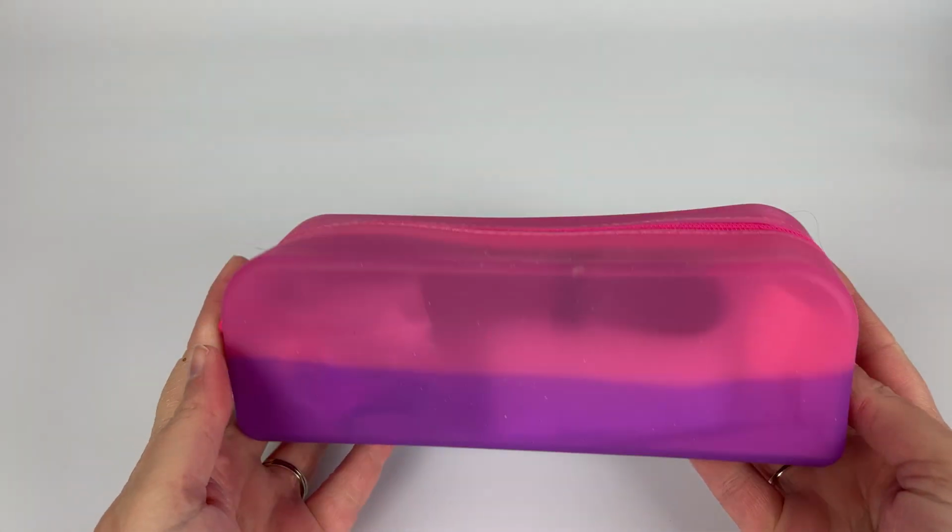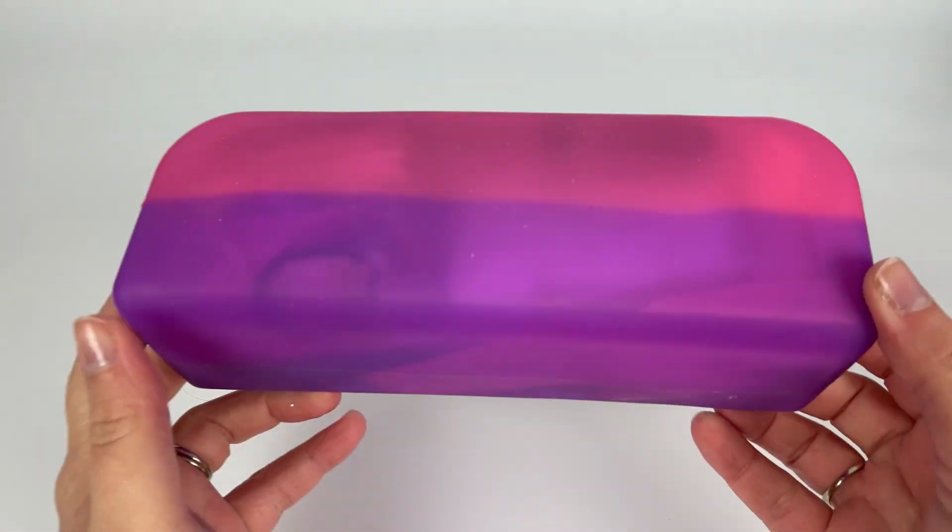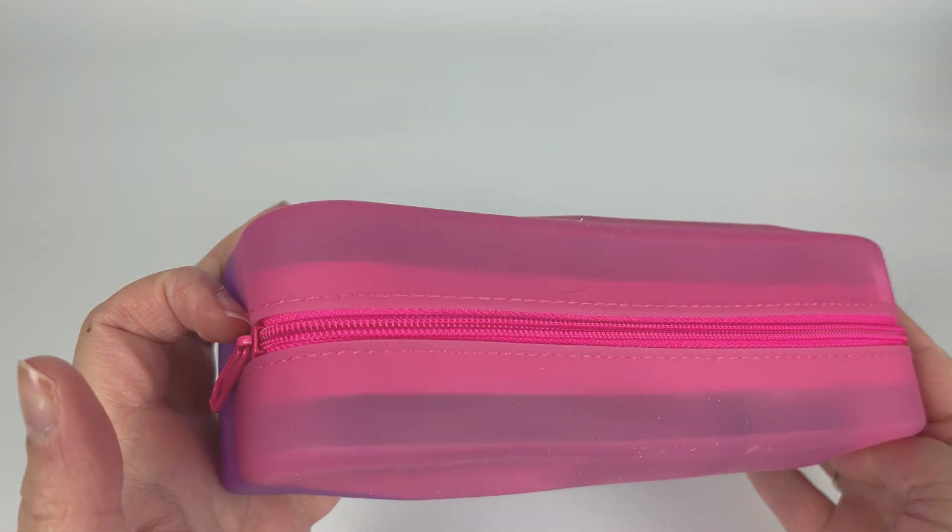This is the pouch that I keep all of my doll hair care stuff in. I take it with me whenever I'm taking my doll somewhere. I got it at back to school time as a pencil pouch from Target.